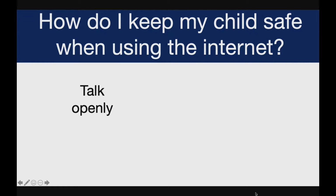The first thing I'd say is that we really need to talk openly with your child about their online activity. As soon as your child starts accessing the internet, talk to them about what they're reading, watching, who they're communicating with online. Keep the conversation going as they grow older. Ask your child what sites they visit, what apps they use. You can write a list together, look at them.